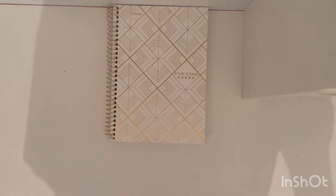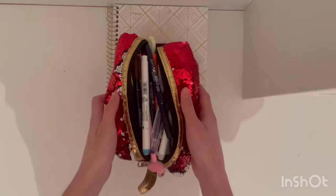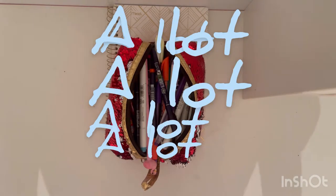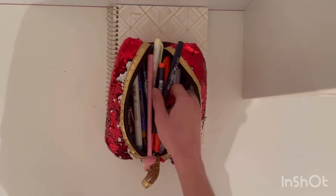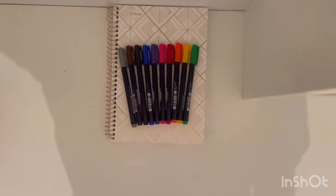But yeah. So this is my pencil case. It literally doesn't close because I have a lot of pens and markers in here. So I'm just gonna be showing you guys my top favorite pens and markers. So let's get started.